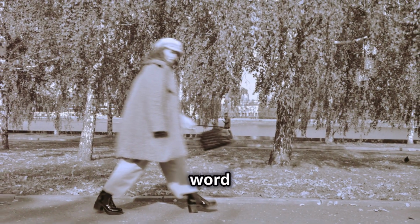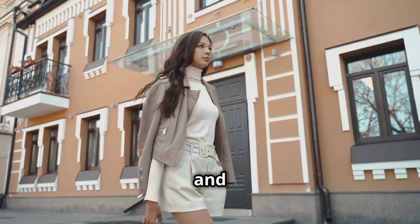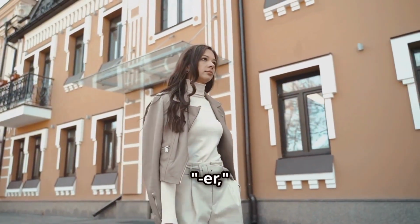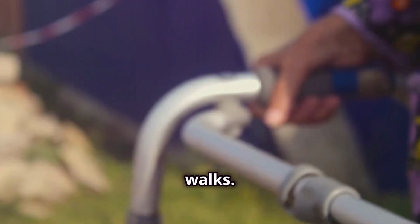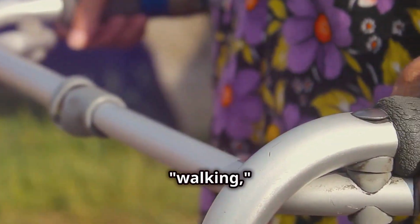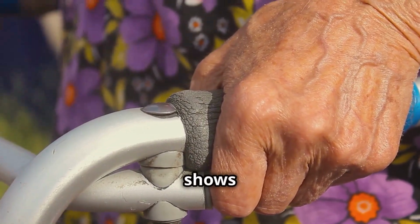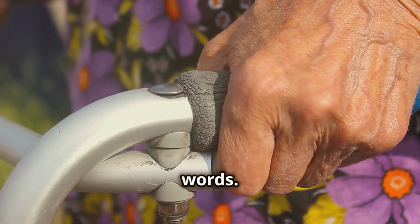For example, the word walk is a verb, meaning to move at a regular pace by lifting and setting down each foot in turn. But when we add the suffix er, it becomes walker, which is a noun referring to a person who walks. Similarly, adding the suffix ing to walk changes it to walking, which can function as a verb or a noun depending on the context. This shows how versatile suffixes can be in modifying the meaning and usage of words.